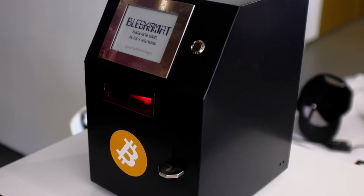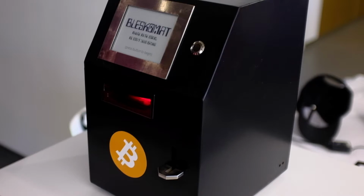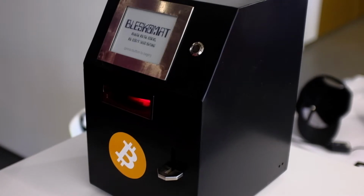I guess you've also answered my question about how you make money with this project. You sell this device, you're not making much money from the hardware itself, but you're making money from the service that you're providing with the server.